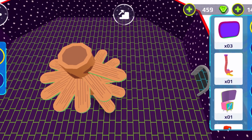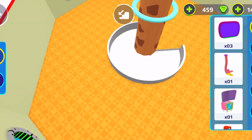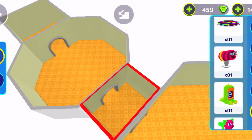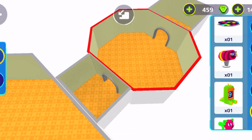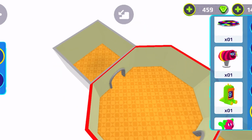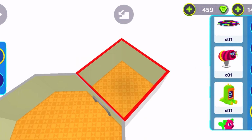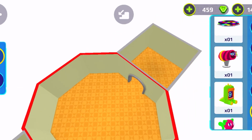Now, guys, let's go to the top floor. Oh my god. First, my room. I'm gonna make my room this. My room is definitely gonna be... Or no, this side. This is gonna be my room. So this is gonna be my bathroom, my room.